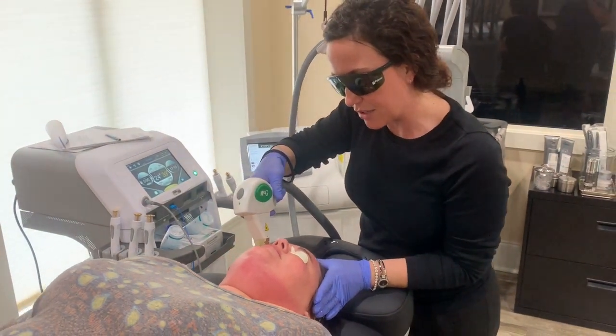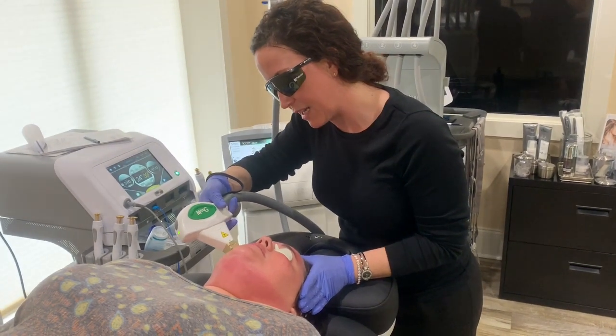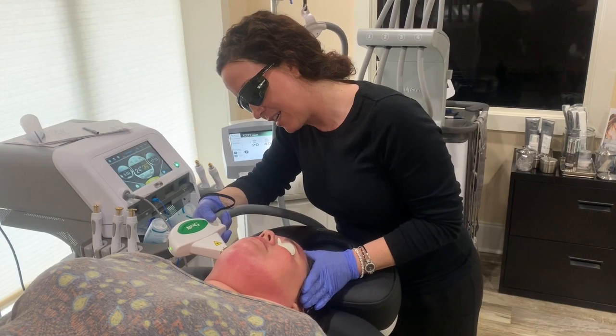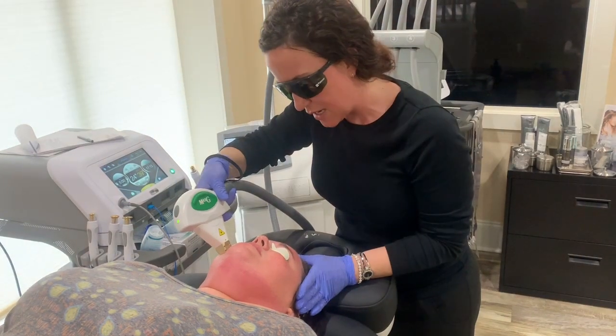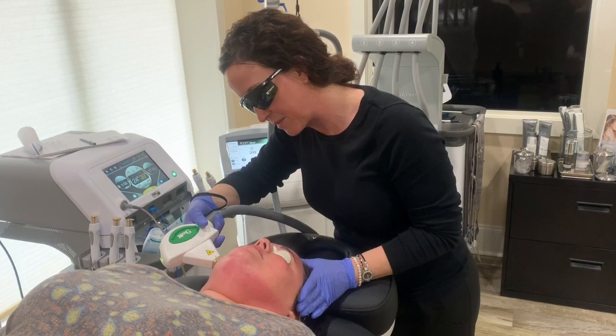Then secondarily, you're going to see a big improvement in the reds. So all those little tiny vascularized capillaries, as the skin thins, all of the blood vessels get closer to the surface. So this is really going to help with all the browns and the reds in the skin.